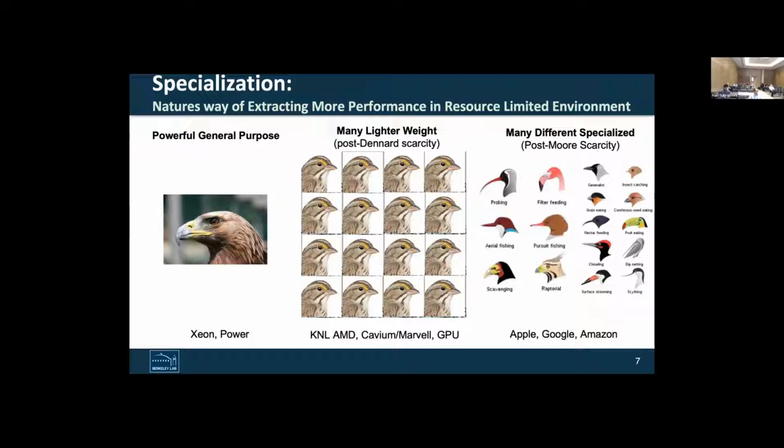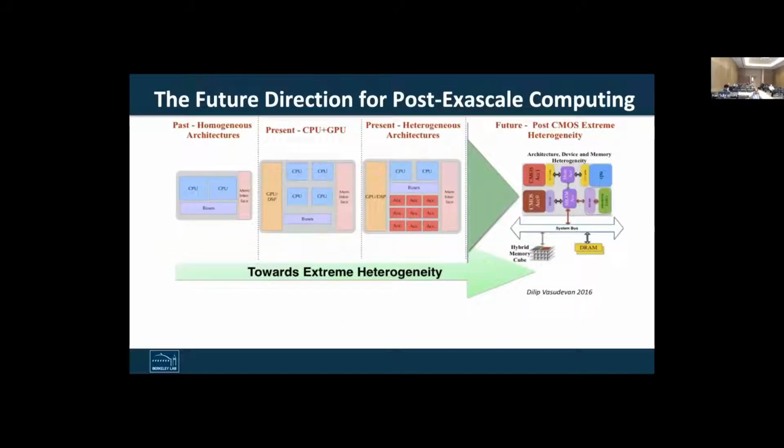If you have even further food scarcity, then the critters have got to go after different food. You can see from Darwin's birds here, they're being specialized to the different food sources that they're pursuing. And this is kind of where we're going with post-Moore's law scarcity. We're seeing this already manifesting at Apple, Google, Amazon, the hyperscale data centers. So that's our future, going from homogeneous to many core to many core plus GPU acceleration to many different kinds of acceleration and many different kinds of memory technologies. You see the Optane memory sitting side by side with DDR and HBM in the same node.